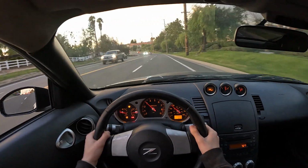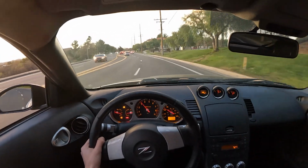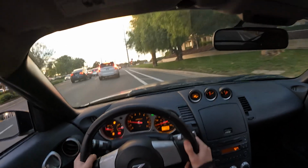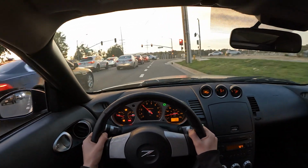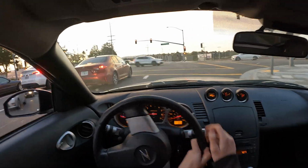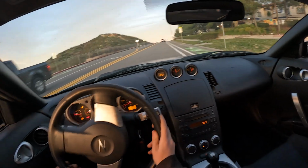Oh man, we're back on the road with the foam poles. Of course, that means we're back with the traffic. I guess let's just go right. There's no one going right, so I guess we should go right. Oh man, this thing sounds... I guess I have been missing out, not having like a full exhaust kit with the 350Z.